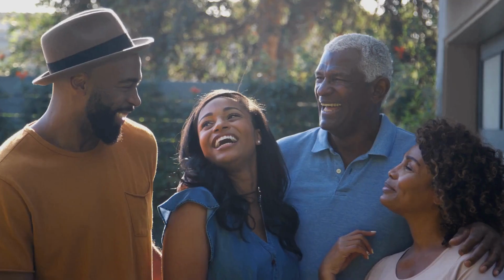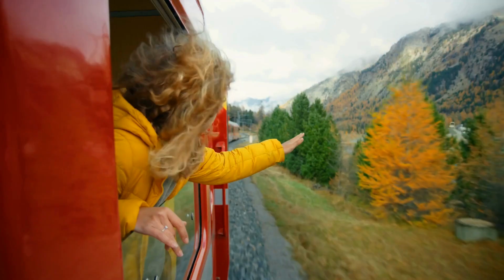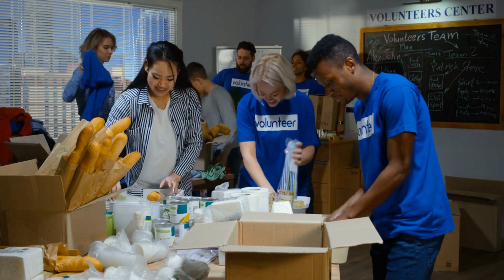So you need to know what I want to do in my dream retirement. So that's how you allocate your time. And then you need to know how much does it cost for me to be able to do that? How much does it cost for me to spend time with those people, to travel to those places, to support those causes and charities that I believe in? And then you put that together.